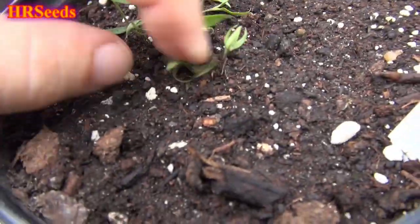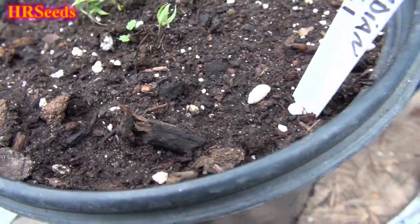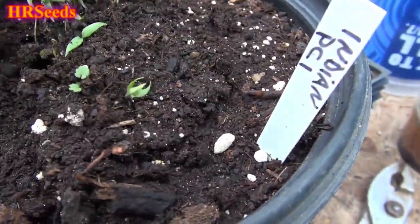You see what it's doing? You see, these are all gone. Get rid of all of them. So I still have a few left here. And so what I do is I break it up like this. See how I just pulled them up?